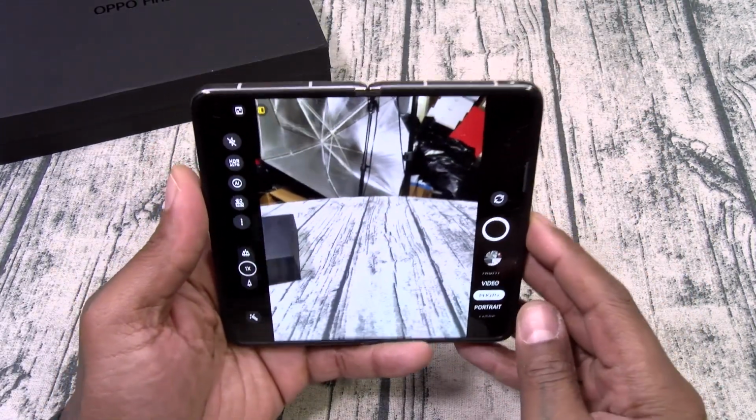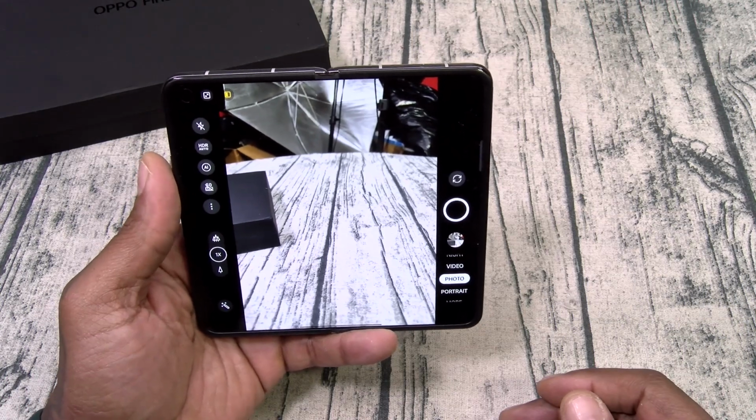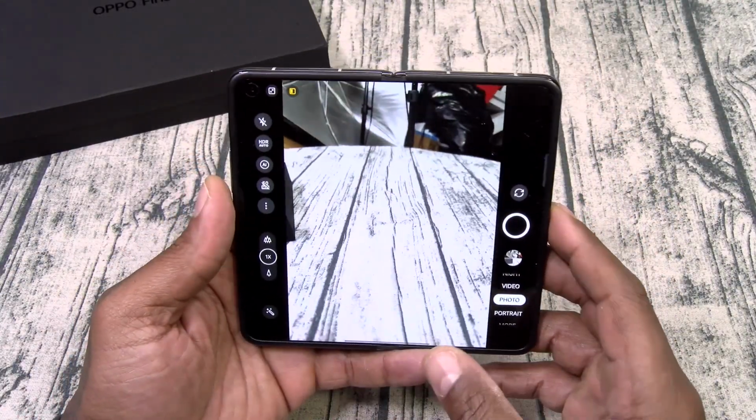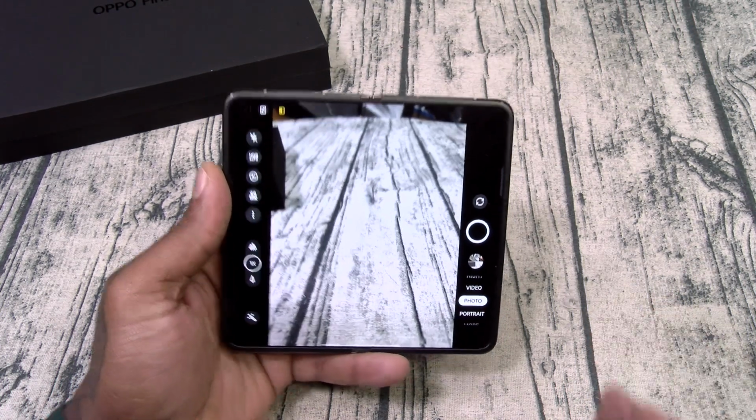All right, so this way, when you're taking a picture of somebody, they can see the picture before you actually take the picture. That is pretty dope. That's one of the best things about having a split screen display, doing stuff like that. Now, take a look at these test pictures and videos for yourself. And like I said, the camera is surprisingly good.